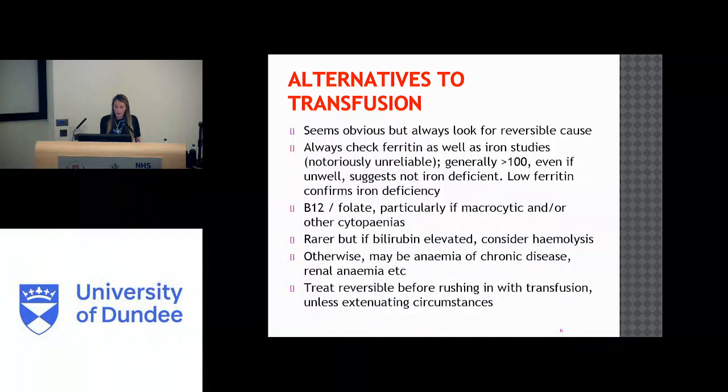B12 and folate we tend to forget to check more often, and it's definitely something to remember, particularly if they're macrocytic or if there are any other cytopenias. A bit rarer, but if bilirubin's elevated, always consider doing a hemolysis screen too. Most people, certainly on the care of the elderly wards, actually had anemia of chronic disease. With renal anemia you can think about EPO, etc. So always try to treat these reversible causes before we rush in with transfusion.